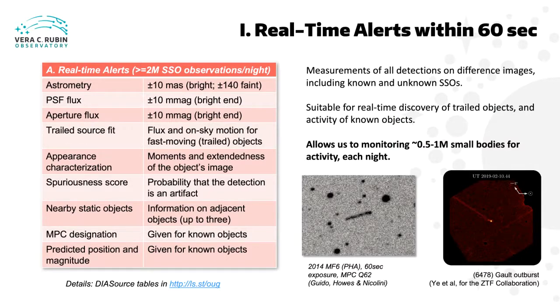So within 60 seconds, we'll have an idea of everything that's moving and be able to react to that as well. So these are the real-time alerts and the two main use cases for them.